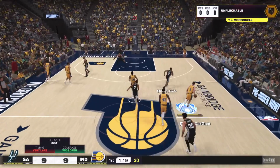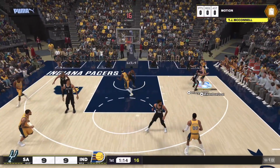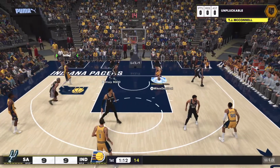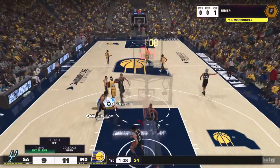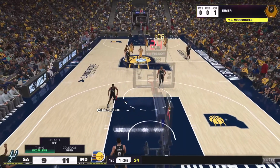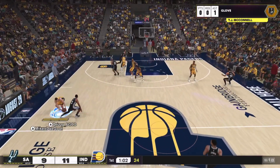One thing that Siakam has always had a knack for, Grant, cutting to the rim and finishing plays. Yeah, he plays so well when he has space to move. He's just great off the ball, and that fits with any team. His ability to convert at the rim makes his cuts that much better. Mikata with a steal.